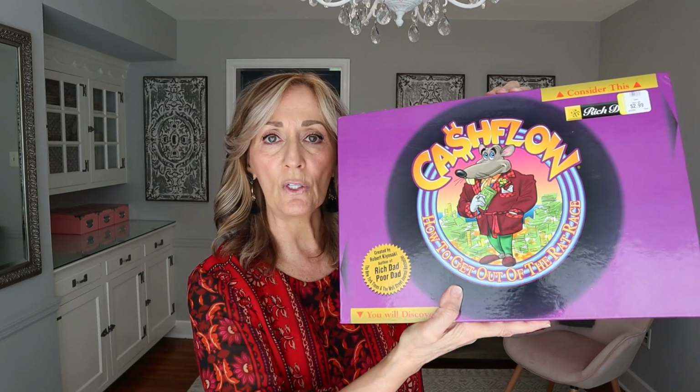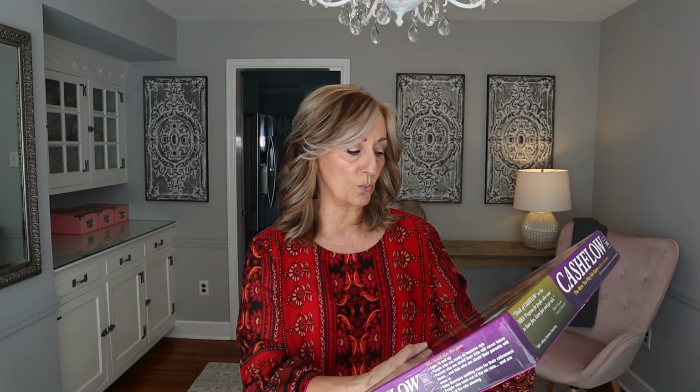And just the way that it was in the box, I could tell that the majority of the pieces were there, because I will not count pieces. Like Monopoly, I could never count the money, count the cards. Nope, I'm not doing that. But this I paid $2.99, so a great niche to start to learn about. And I do have to run comps on every game, because I don't know comps on games. So this is How to Get Out of the Rat Race. Rich Dad, Poor Dad is the author of Rich Dad, Poor Dad.